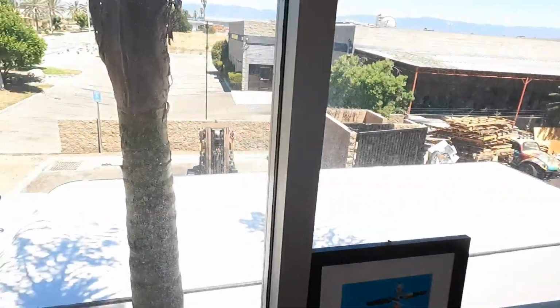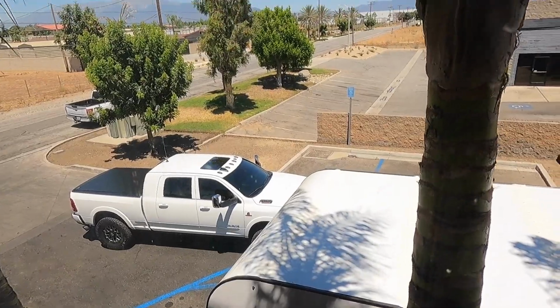All right, so now we're up here in Anthony's upstairs massive office. Look at this, this place is just huge. This building is insanely massive. Look at that, I've got the rammer down there. Sheesh. So now I've got to give some money. Stay tuned, I will show you guys when we hook this thing up and see how she tows.